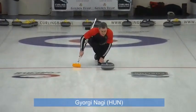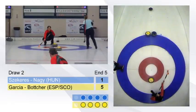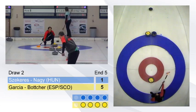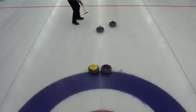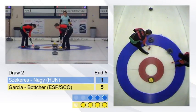Yeah, the world top is really tough to get into. At the Olympic Games, you'll have Norway, Russia, Canada, USA, China, Korea, Finland, right? Finland.